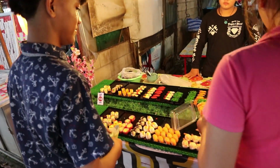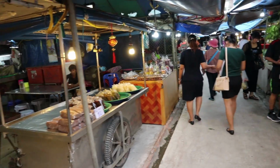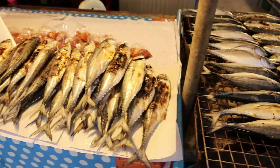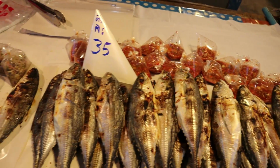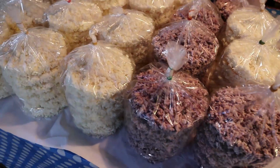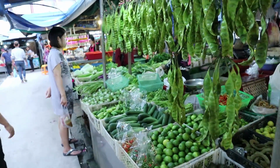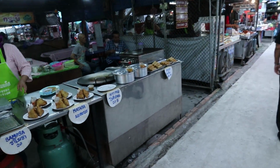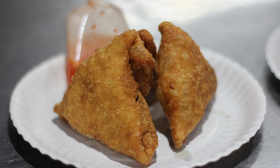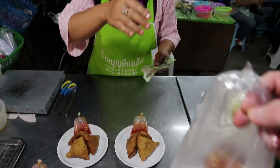Lottery tickets there. Sushi here. This is a great little market. Heaps of yummy stuff. Fish on the grill there. The seafood sauce. Rice cakes. Bananas. Stink beans. Muslim samosas and things.